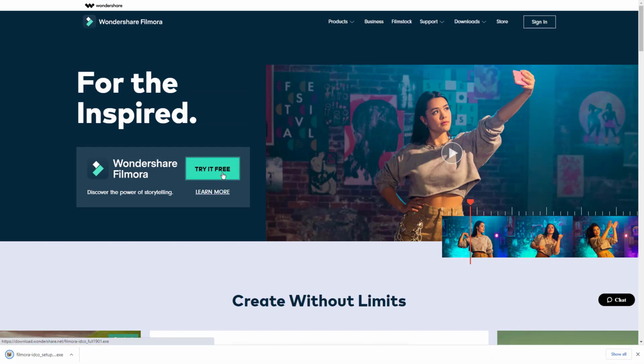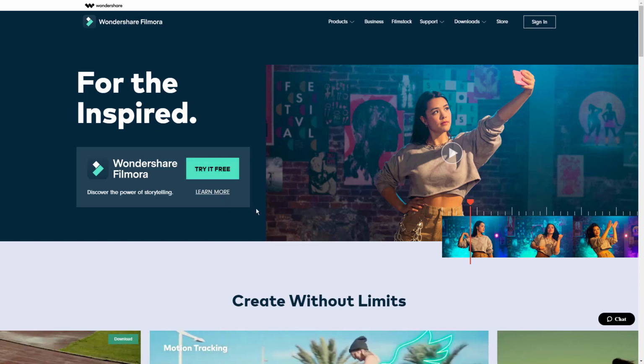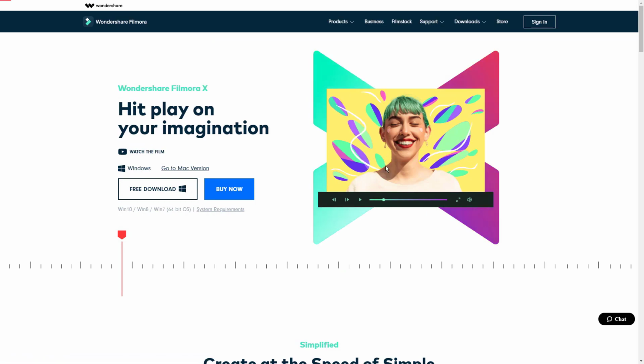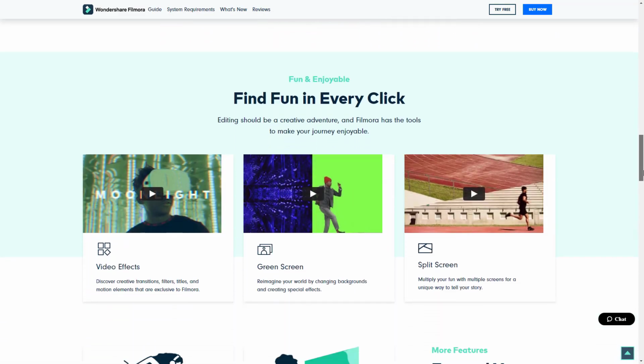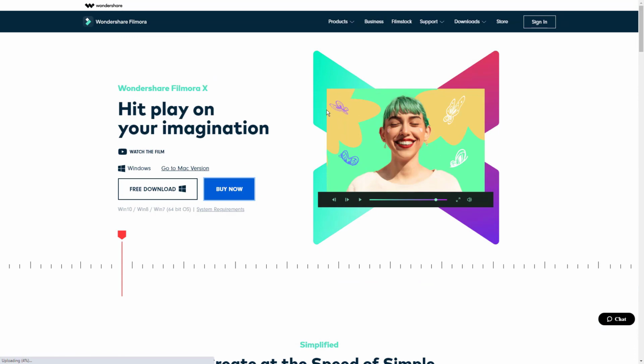As your skills improve, you can take advantage of the advanced editing features this tool offers, such as noise removal, speed control, color tuning, and much more. You will also find a library of visual effects and built-in titles that are designed with YouTubers in mind. There's also a library of royalty-free music and sound effects you can use in your videos.